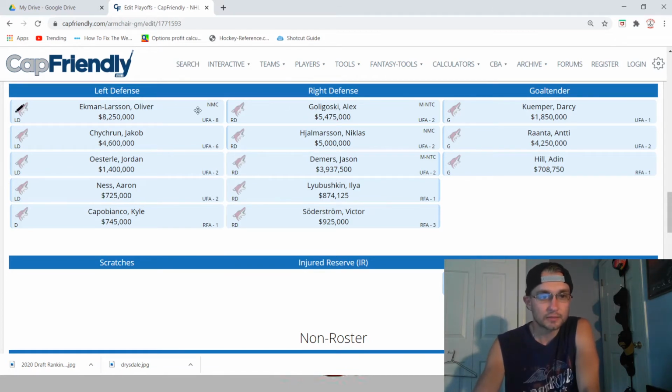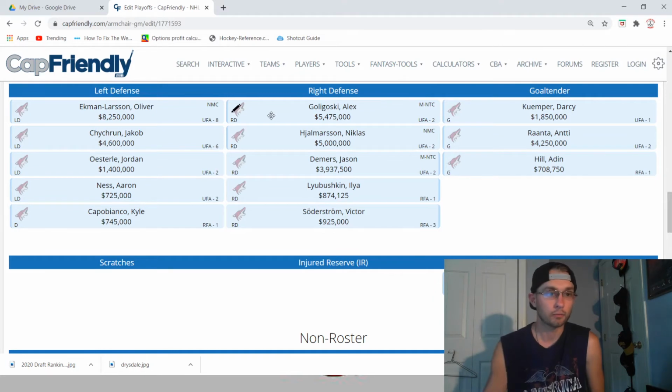That's a pretty good top pair. Veteran guys, responsible guys, good two-way guys, though. Ekman-Larsson certainly brings offense to the table, and Goligoski still, even at 34 years old, brings offense to the table from the back end. So that could be a highly productive top pair if you put those two together. If you want to go a more shutdown route, then I think you would just throw Hjalmarsson there, and that would be your shutdown pair.